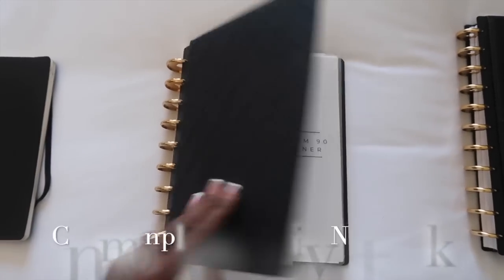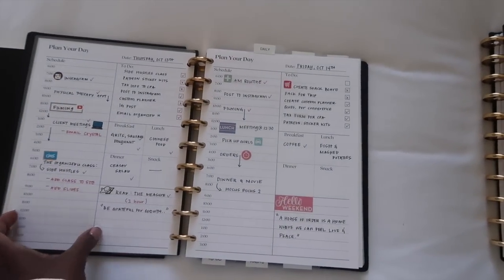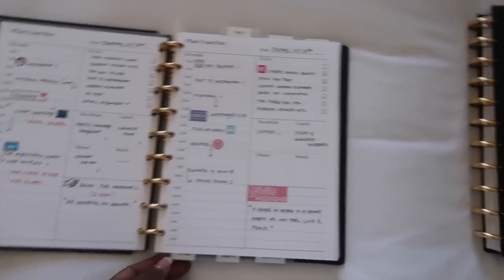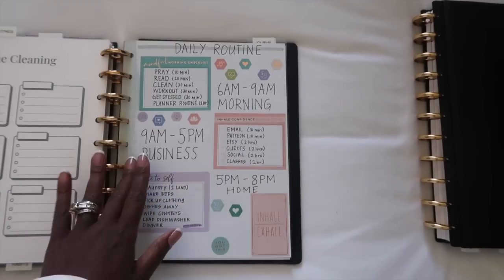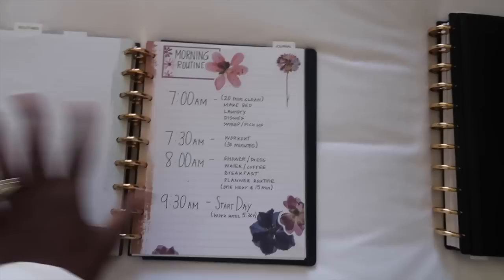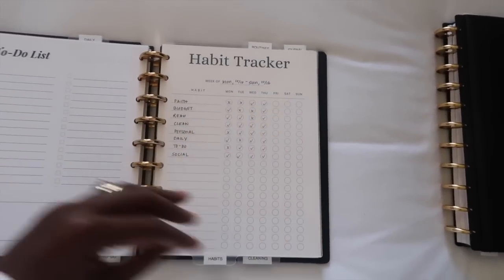This is the one that I would use as my commonplace notebook. I also have all of my routines and my inserts, my daily sheets. All of that is in here currently. So as you can see, I have all of my routines in here, which I won't need any of this week. But I also have journal paper in the back in case I wanted to do any commonplace planning or putting anything in here that I want to keep for the long haul.